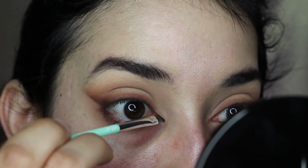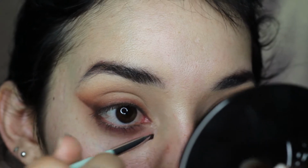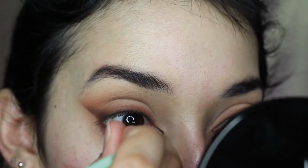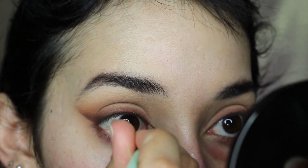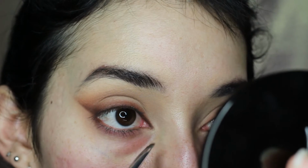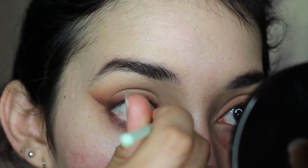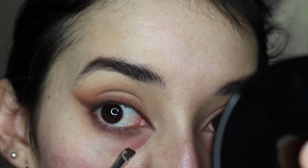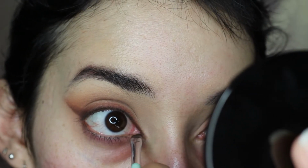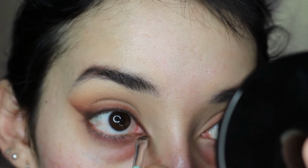So using that same brush, I'm gonna pack the color into the inner corner right here. It is your preference whether you want to use a brown eyeliner for this, but I prefer using an eyeshadow just to give it more of a soft look. I'm gonna go down and then just enough underneath here.